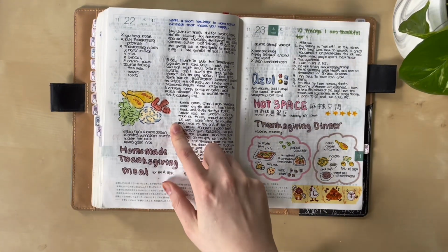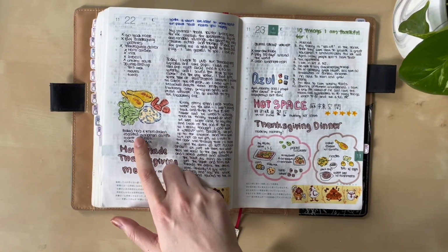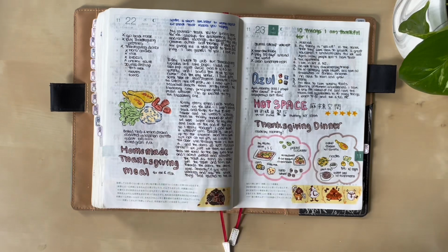The next day, I made a nice homemade Thanksgiving meal. It was baked herb and lemon chicken, roasted cinnamon carrots, roast broccoli, and mixed grain rice. So this is a little doodle of that.